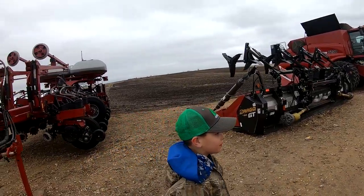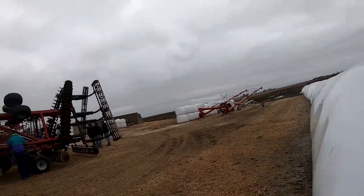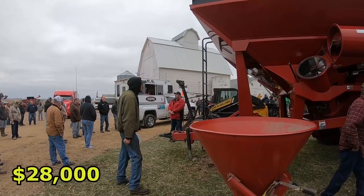So along with that 8-row Drago Cornhead, they had a Case 1255 early riser planter with some clean sweeps on them. Really nice looking planter, sold for $55,000. Couple dollies. Bag of feed that did not sell. It's actually our bag of feed. Couple augers, turbo till. Now we're onto the tillage equipment, then we'll get into the cattle equipment. Selling the New Holland skids here right now.